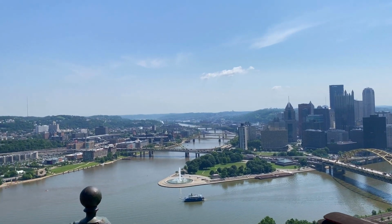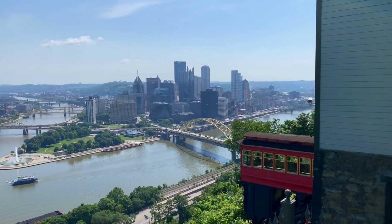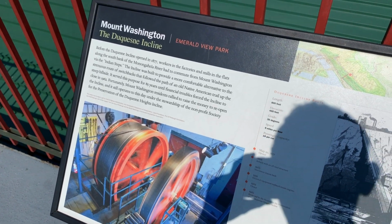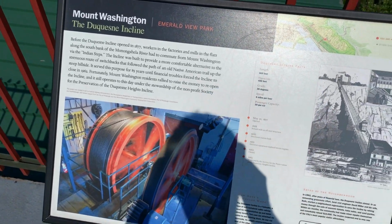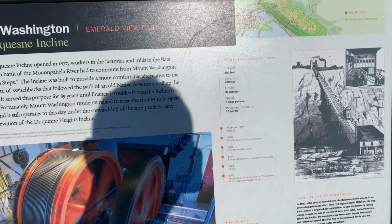You can see the sports stadiums over on this side of the river, and for all you theme park nerds, Kennywood's probably a mile or so up the river there. So since there's no RCDBs of incline railways, or maybe there is, sorry my shadow's on the thing here, this kind of gives us the link. We had to come over here to figure out the facts.